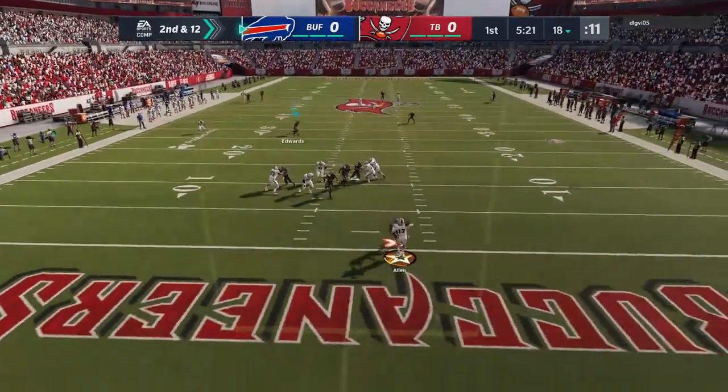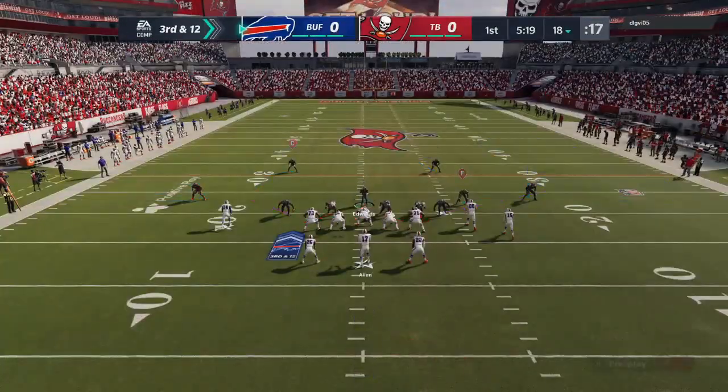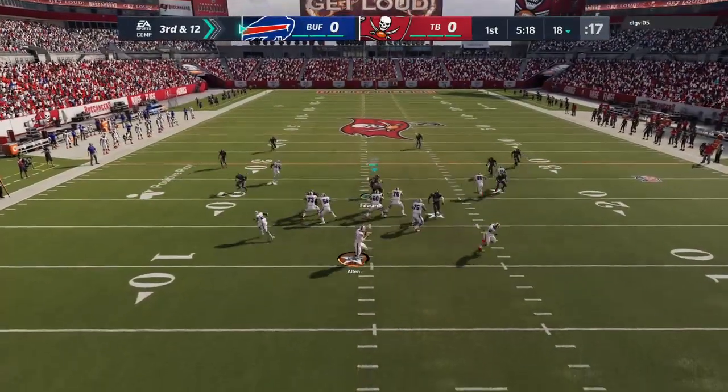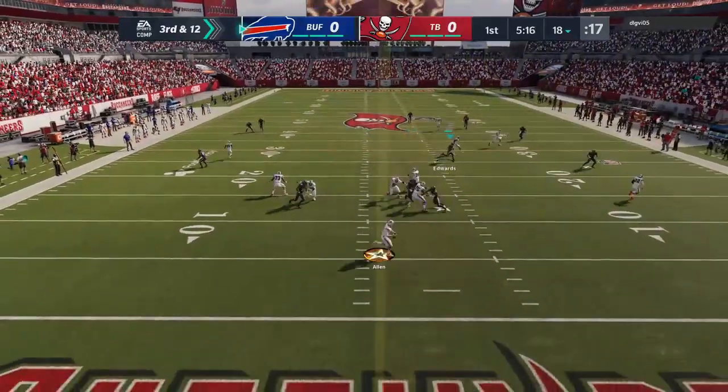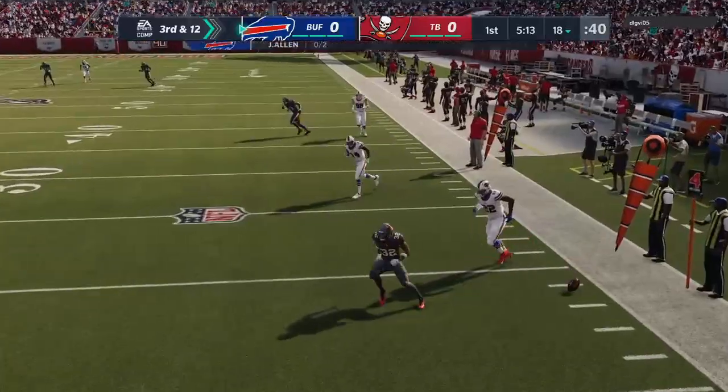Deep third, he almost gets a safety. But if you saw my adjustments, I had 3 deep thirds and I had 2 vert hooks. And I blitzed everybody else. Here, I'm running around, looking for an interception. It's so close, but I don't get it.